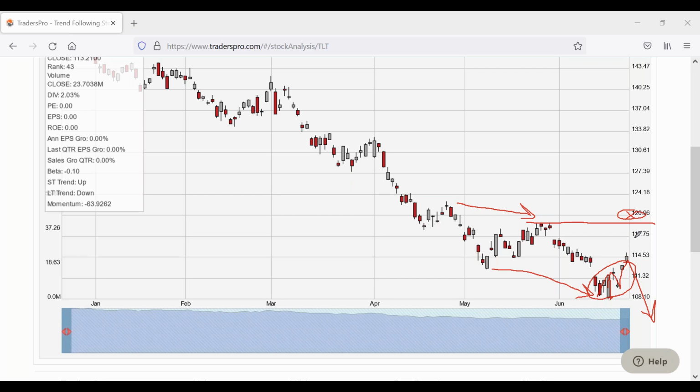And it would depend on how it looks getting up into there. If we're chopping back and forth anymore, that would be corrective looking. I would expect that it's going to continue to trend down. If it continues to move sharply upward, and it's looking more impulsive, that could look like a potential trend reversal. So if it's looking impulsive going to a higher high, that would lead me to believe that there's a stronger probability that we're in a trend reversal in bonds.